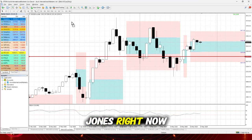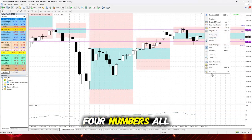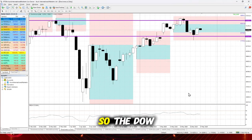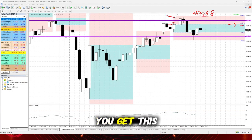So let's try the Dow Jones right now. Dow Jones was cool. The four numbers have all been traded to. What is the beauty of this? You can see for yourself. The Dow initially opened at this price here. The first resistance was 42363, and the Dow really did go up. Interestingly, the upside is 42968. So you take this 42968 and 42363, divided by 2, and you get this midpoint here itself.